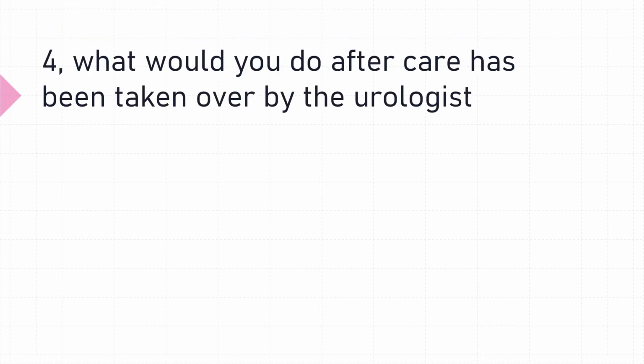So the fourth question is, what would you do after care has been taken over by the urologist? So an incident form needs to be submitted and a serious case review needs to take place. You want to inform the patient as part of your duty of candor. You also want to follow the patient as an outpatient, but also keep reviewing her as an inpatient when she's undergoing further surgery to have this repaired or looked at.